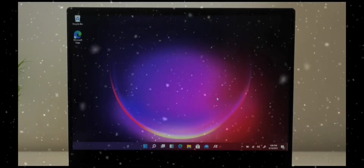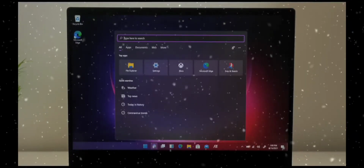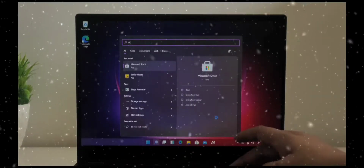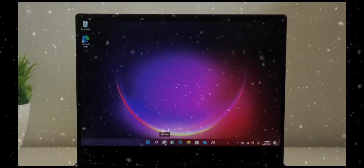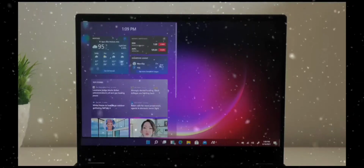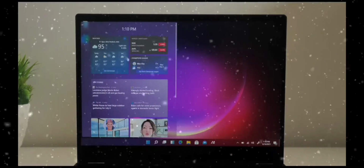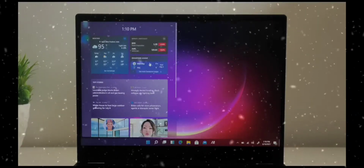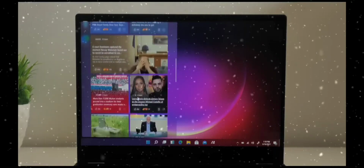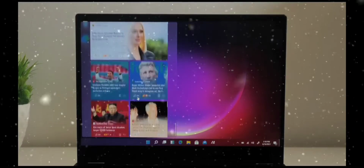Next up, Windows 11 search is basically the same as Windows 10, and even though it has a dedicated icon and a new updated UI, you can still hit the Start menu and just start typing to search. Then there's the Task View button, but what's new is the widgets. Yes, Windows 11 brings widgets, and this is how it looks like. As you can see, there's weather, stocks, scores, top stories, and then an endless list of articles. Now this is obviously a very early version of widgets in Windows 11, so I'm hoping to see more cool widget options in the official build.